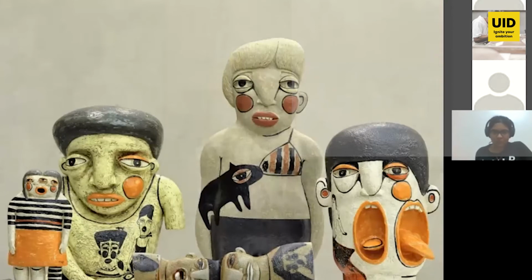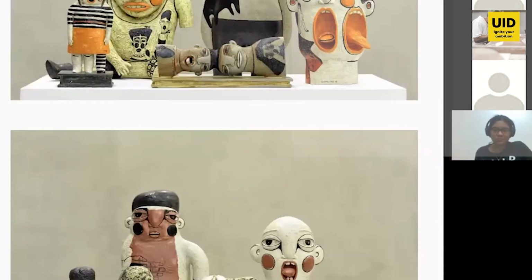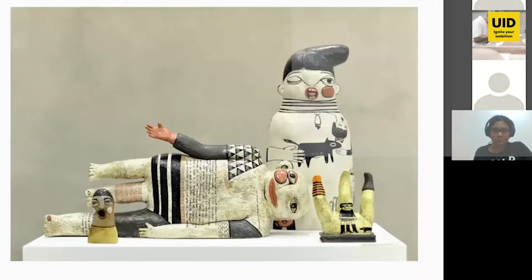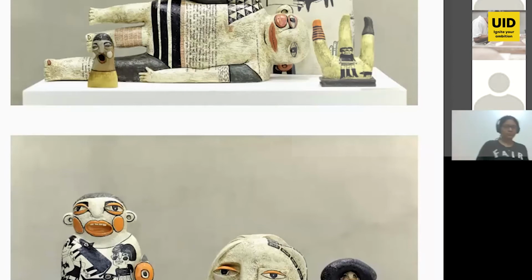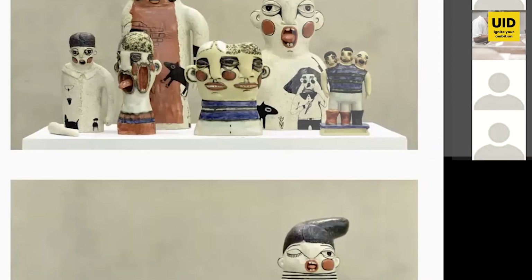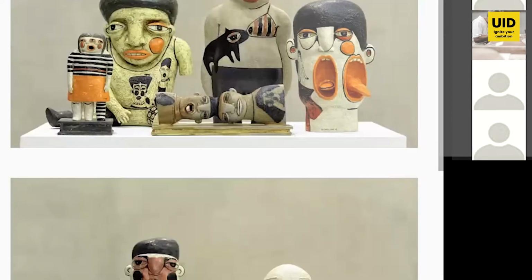So the first work, if you put it, it will open more. This was my diploma work for my master degree in Poland, and it's named Perfection in Imperfection. I wanted to show different bodies and to think about how people have to accept their bodies. This is about people with disabilities. This work was 23 sculptures, and you can see there are different kinds, for example, there is no hand, just one hand, or 2 mouths, 3 legs.